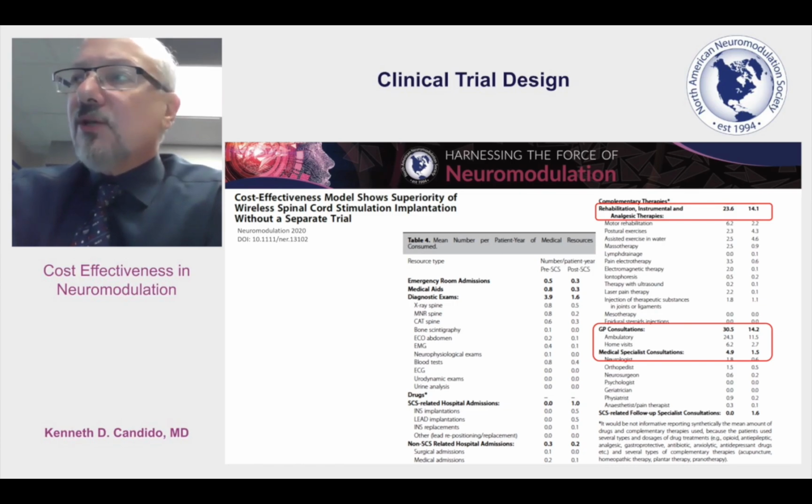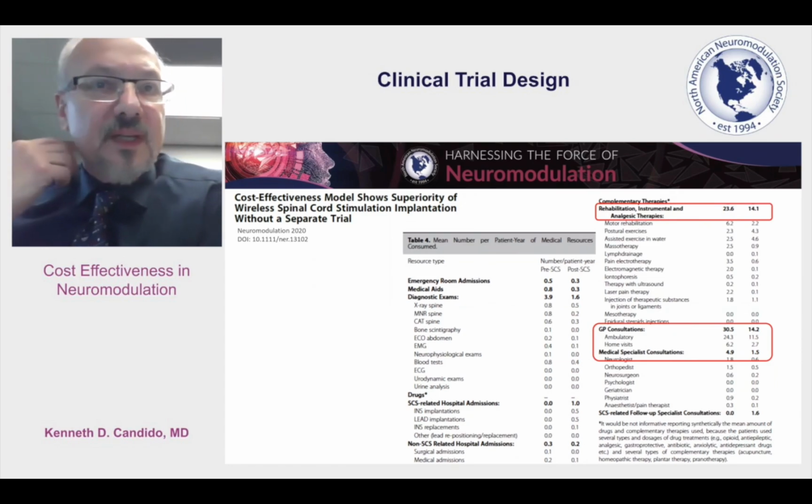So there was a substantial benefit in cost savings, which could be translated and which could be extrapolated from patients requiring less medications and from patients requiring less visits to specialists and to other practitioners.